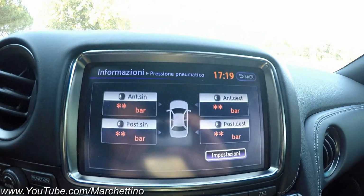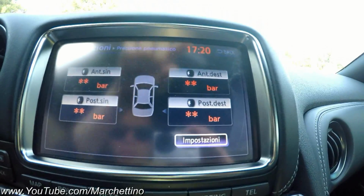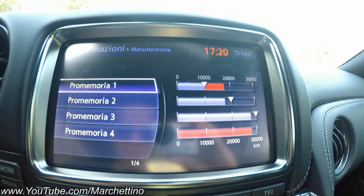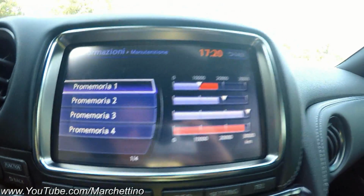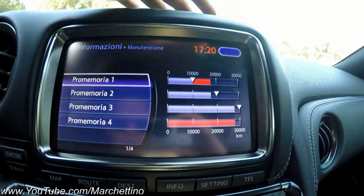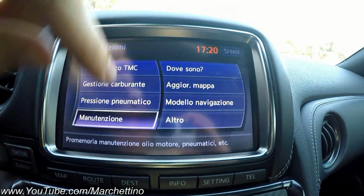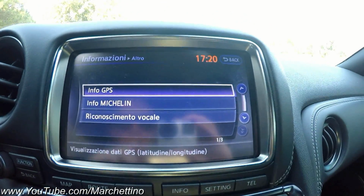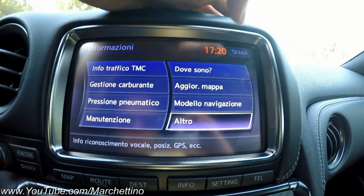You've got the pressure of the tires, very useful. And the maintenance, you can keep track of when you should do the maintenance. I have to service the GT-R very shortly, as you can see. Really, you've got lots of functions. I don't even know what these are for.